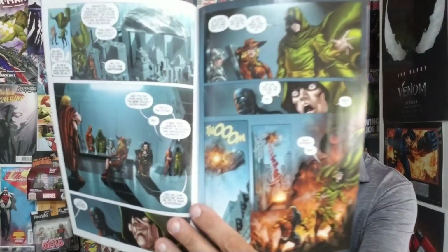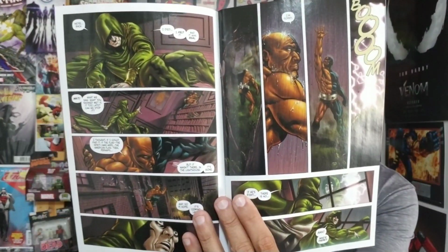Just the artwork alone had me intrigued on what this particular story was going to be about. So I said, yeah, why not? Pick it up. It could get me interested in the ongoing series here. So this is issue 0 of Superpowers. If you guys had a chance to pick it up, hopefully you did, because it's a great price.